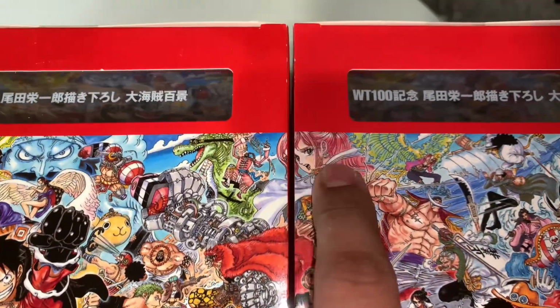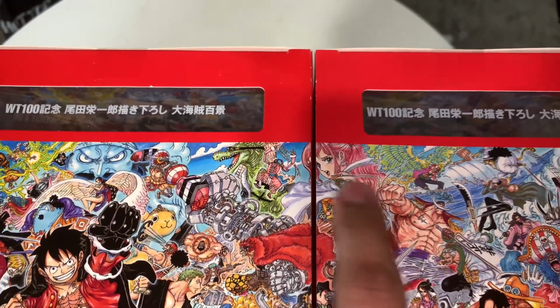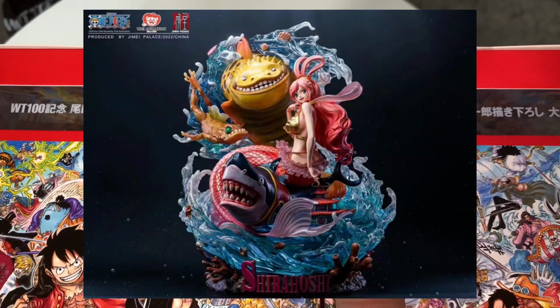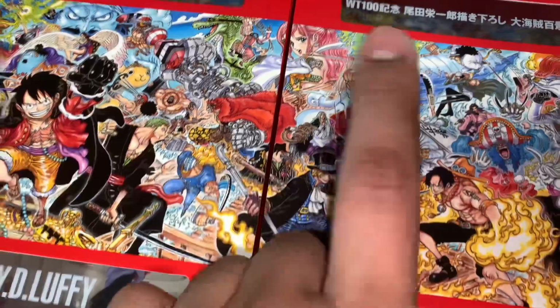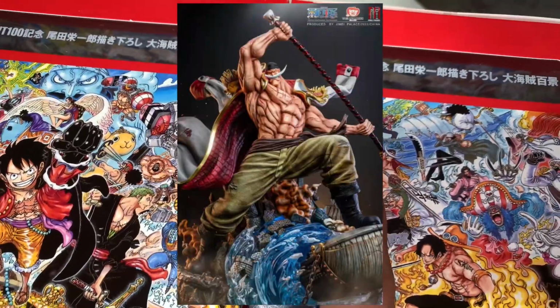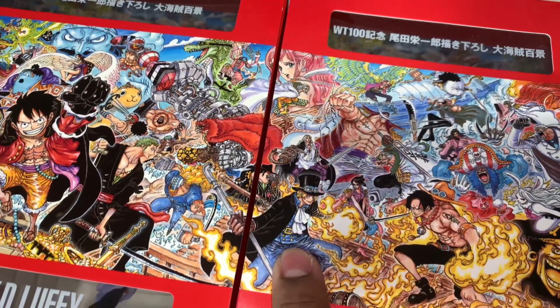We got this sort of, I know she's like a mermaid. She looks really pretty. There's a recent Jimei statue that I almost picked up just because of how beautiful that statue was. But yeah, I'm not getting into One Piece statues just yet. Oh, we got Whitebeard. There was also an awesome Jimei statue of him that came out a few weeks ago.